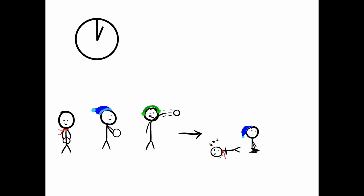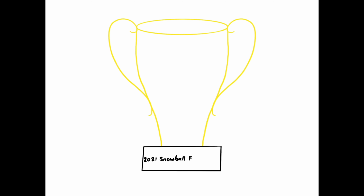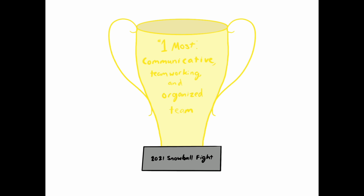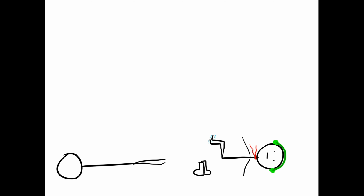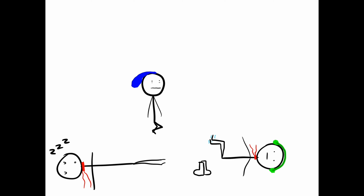Several long but lively hours have passed, and your team has been working tirelessly to win the snowball fight. Yes, in the end, your team won using communication, teamwork, and organization. In fact, you were the last standing member. Hooray! Anyways, you and your friends are pretty exhausted, and by this point, your toes are starting to get terribly cold from all the moisture that has seeped into your snow boots.